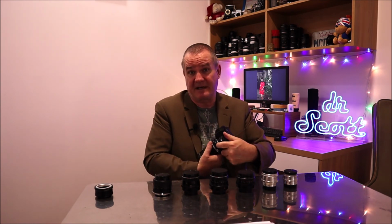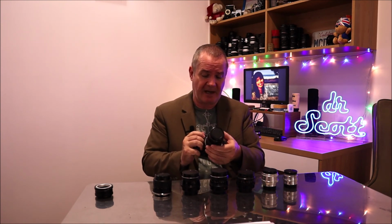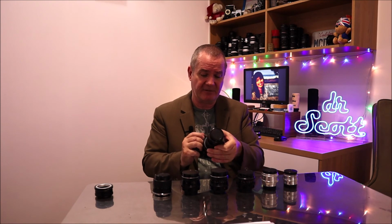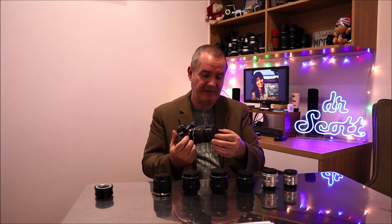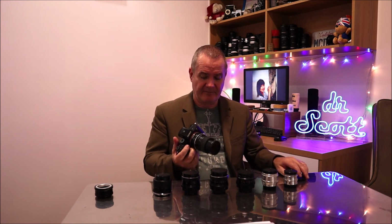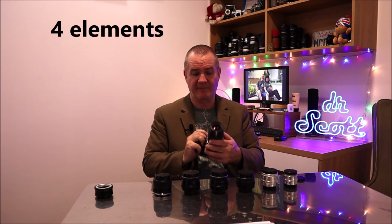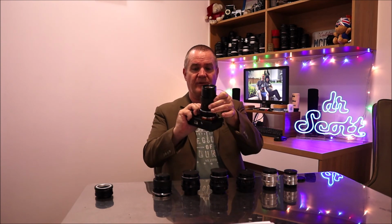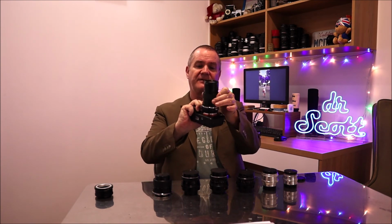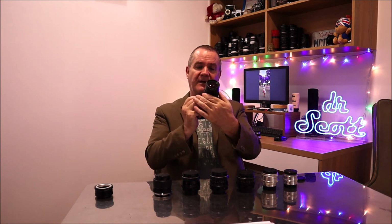design, again designed by Paul Rudolph way back when, and it's been copied by lens manufacturers all over the world. It's a very famous design. It's an easy design. It's only four elements inside. And that's one of the beauties of this particular 135, you can see how small it is. Not very large. So many different sizes.